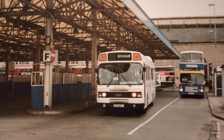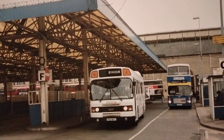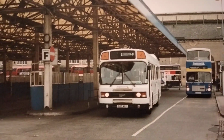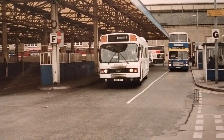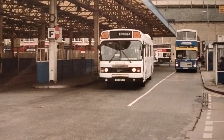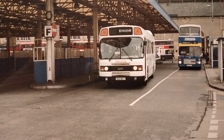As you can probably just about see, it had a second door, a hinged door halfway down the near side. And in there was a wheelchair lift. It only had, I think, 22 seats when it was new. I'll just correct myself. It was new in January 1985, and it had 24 seats when it was delivered. It operated special services for wheelchair users and other disabled passengers.